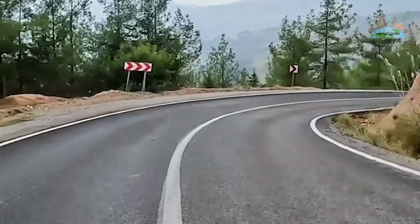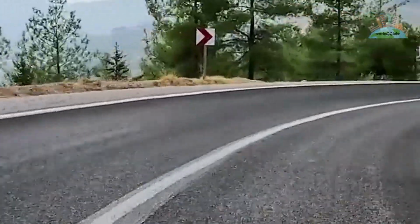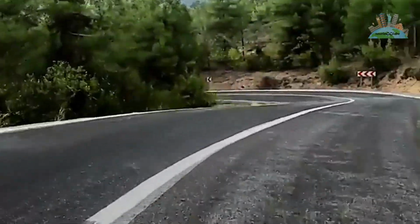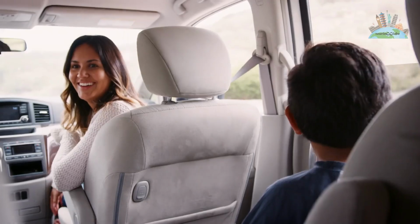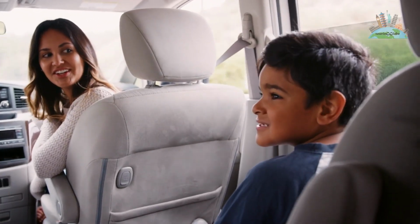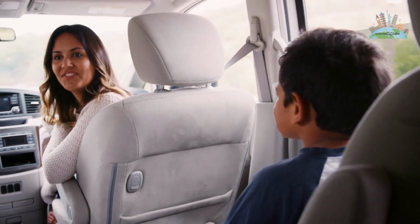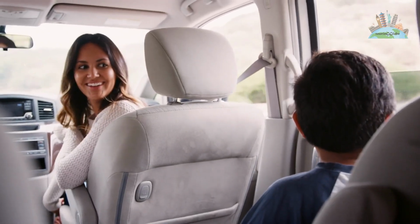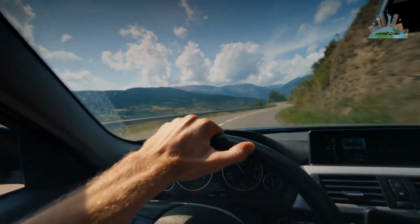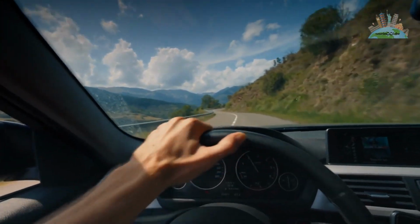Medium road trip, 4-7 days: ideal for a more relaxed pace, where you can enjoy a variety of terrains, towns, and natural sights. Long road trip, 2+ weeks: if you have several weeks, this is your chance to fully explore a region or travel between countries. You could even consider an epic journey like crossing entire continents.